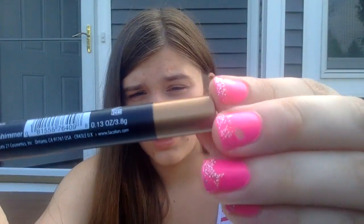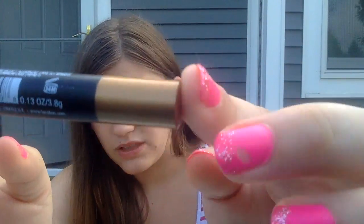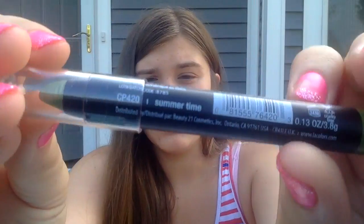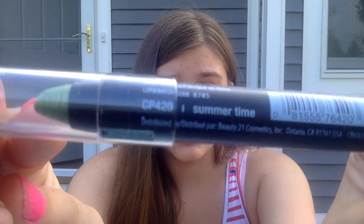It's the LA Colors Jumbo Eye Pencil in Bronze Shimmer. I already own this one. It's really nice, nicely pigmented. And again, if you want to see swatches of these, just leave it in the comments below, so I know that you guys are interested in that. But yeah, it's more of a really goldy, thick color. And the other one I got, I don't have this one, and it's in Summertime, and I thought this was a really pretty color.